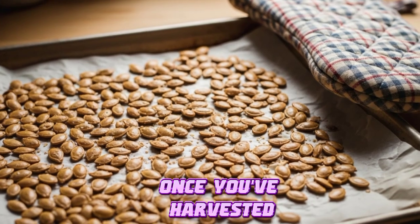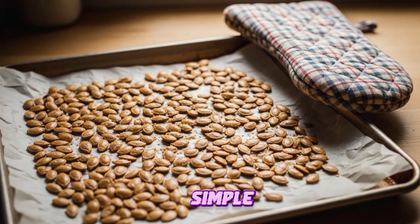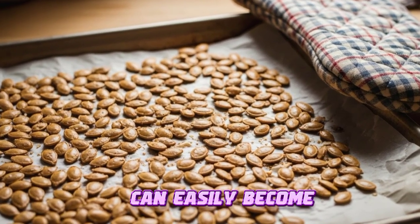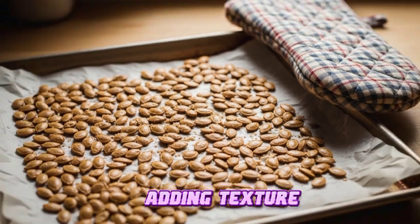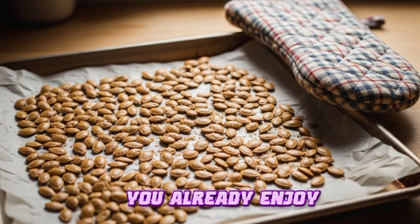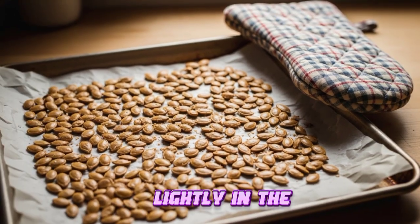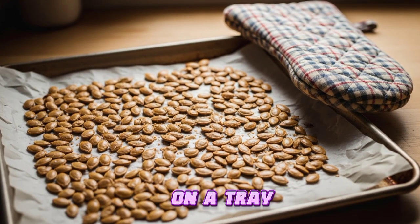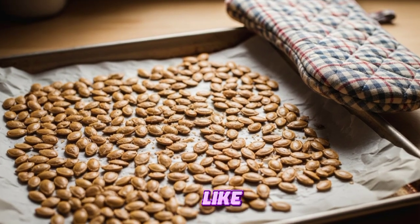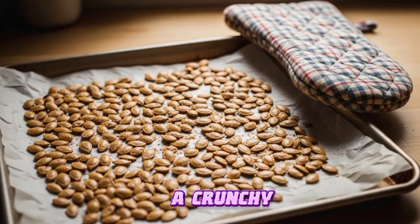Once you've harvested and dried your pumpkin seeds, the possibilities for using them are simple, practical, and surprisingly versatile. These tiny seeds can easily become a part of your daily routine, adding texture, flavor, and a little extra nutrition to the foods you already enjoy. One of the easiest ways to enjoy pumpkin seeds is by roasting them lightly in the oven. Spread them on a tray, drizzle with a small amount of oil if you like, and roast until they're golden and fragrant.